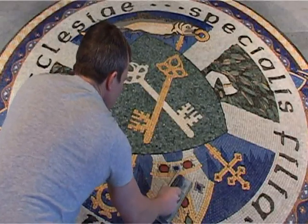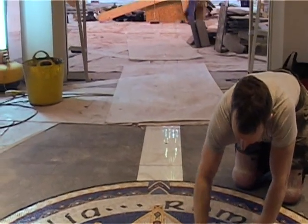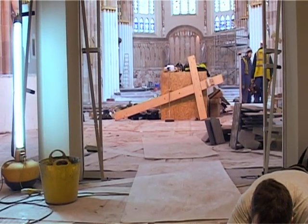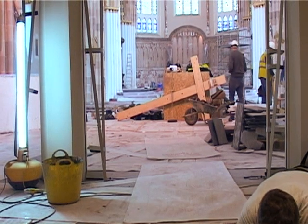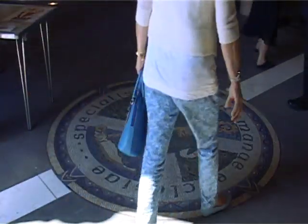And at the entrance, visitors find at their feet Bethlehem, in the form of the mosaic made at Christ's birthplace of the modern archdiocesan coat of arms. The message in the mosaic, I think, is that as people come in, they're immediately faced with something that gives them the identity of the place they're entering. And it is a cathedral church.